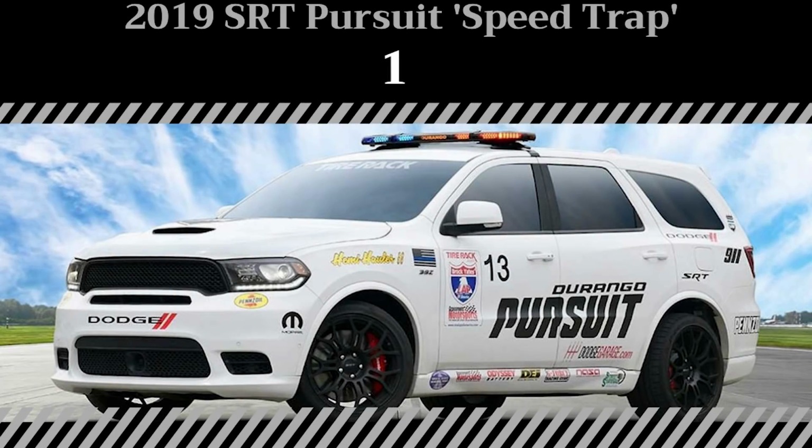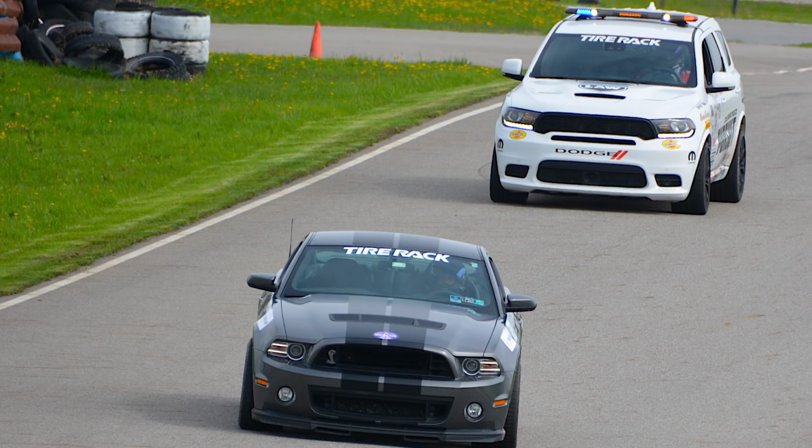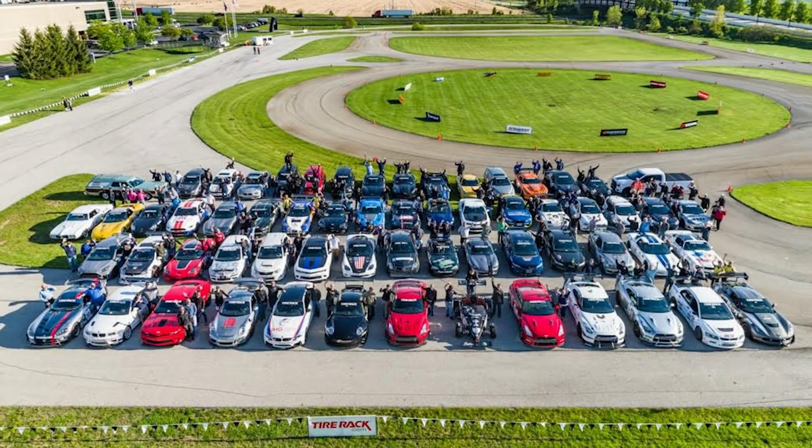The final model on today's list is a Dodge Durango Hellcat Red Eye called the Speed Trap. Now, unfortunately, this was another one-off, but the Durango Hellcat has been confirmed for the 2021 model year, so at least that should be coming soon. This Speed Trap was built for the 2019 One Lap of America.